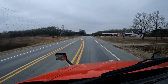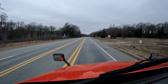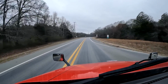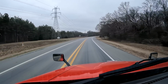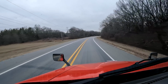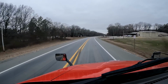This is what you call St. Charles, Arkansas. One of my grandmothers and grandpas lived right down the road here. If you turn right there, they lived right down there. And the other grandmother lived on down the road here about 20 or 30 miles. Anyway, there's some of me remembering things from years ago, and some road footage for you.